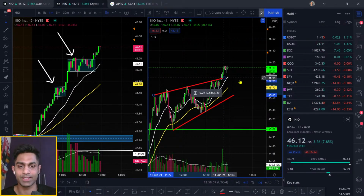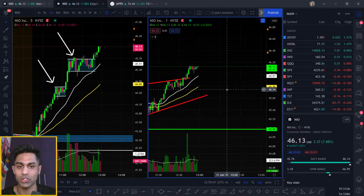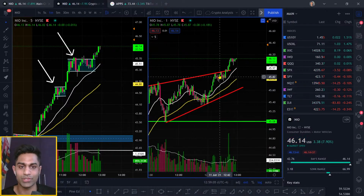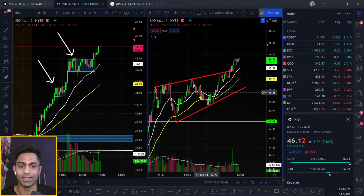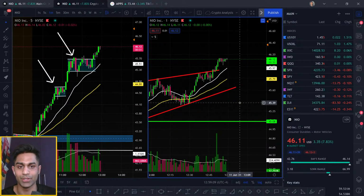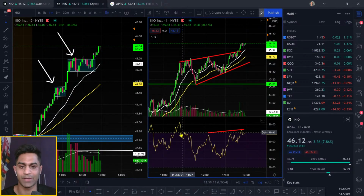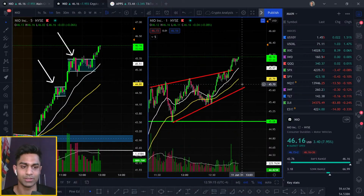So yeah, now we're just starting to consolidate a little bit on the 1 minute chart, right? You'll notice that we are just starting to go sideways once again, similar to what we saw before. We saw that breakout. We have seen a couple breakdowns here, but no negative divergence so far.